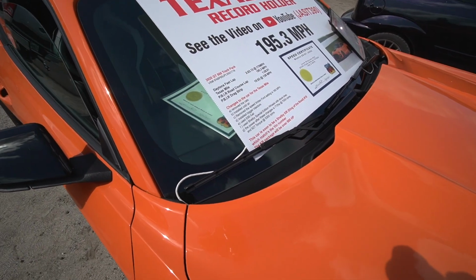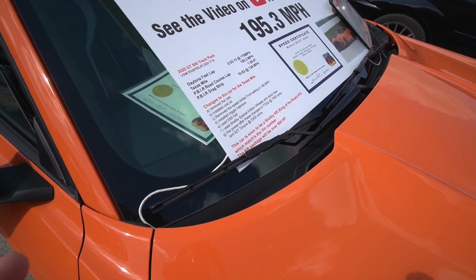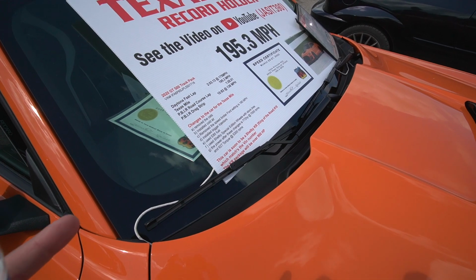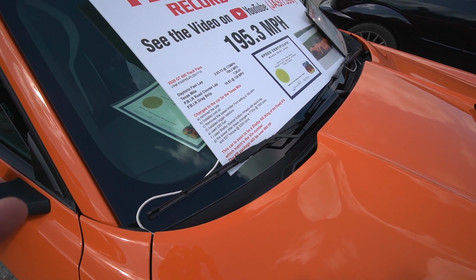Alright, so I am an absolute complete idiot. Didn't even read this. It says changes to the car for the Texas mile: remove the cats, cold air intake, remove speed limiter, Ford setting is to 180. Didn't know that was actually in there. Maybe that's something just with tuning. Bigger injectors obviously for E85. And Shelby edition special wheels, stock tires.